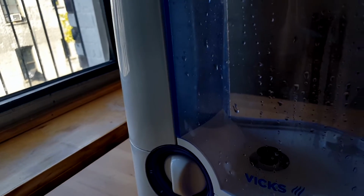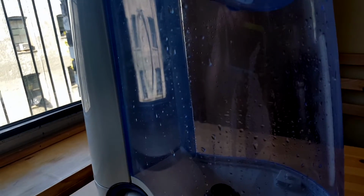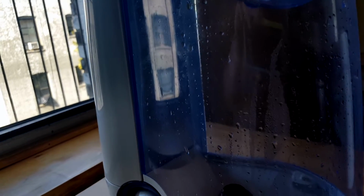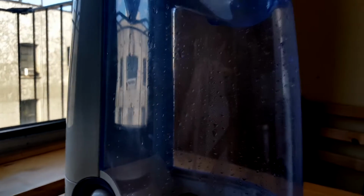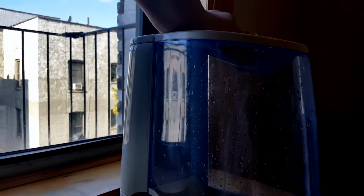Vicks makes a few different humidifiers. Vicks was introduced in 1890. They make over-the-counter medications like NyQuil, DayQuil. Yep, they are the ones who make those. They also make cough drops, Vapo Rub, and other types of flu and cold remedies. They are owned by Procter & Gamble.